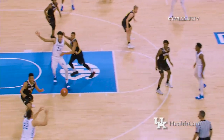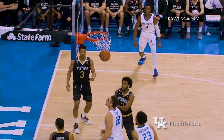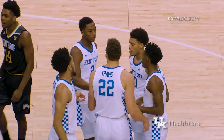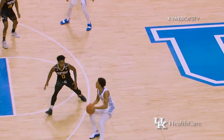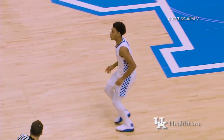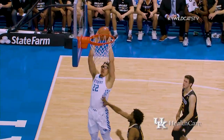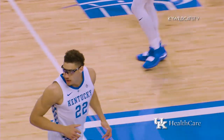Diagonal pass to Quickly at the top. Back to Travis. Thought about the three, drives into the lane, muscles up a shot that goes in, and he got fouled. Strong move to the hole by Reed Travis. Higgins, left wing, passes out front to Green, shoots a three, good. Deep one off the left side for Quad A Green.